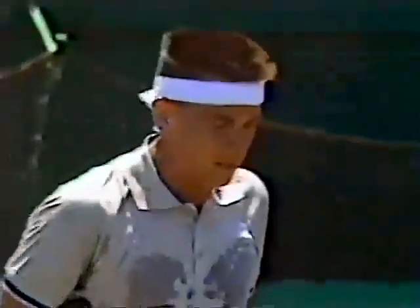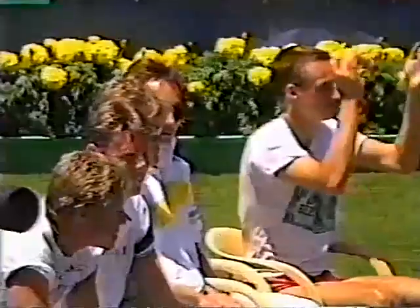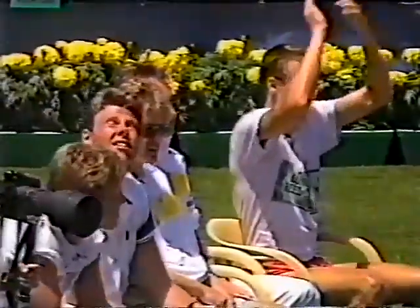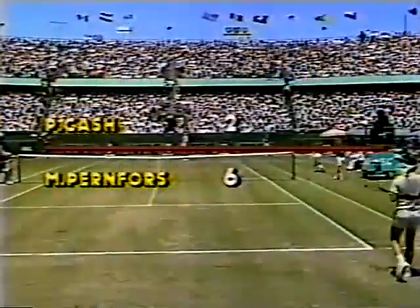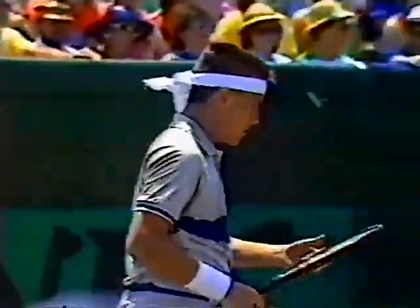Pernfors, 6-2. First set, Sweden, 6-2. Well, full marks to Michael Pernfors. That's an excellent set of tennis against a big serving and attacking player. And Pernfors not overawed in the slightest. His teammates are wrapped in it. And he's been able to break serve against Cash 3 times, in fact. Dropped his own once, but really pretty much in complete control in an opening set.